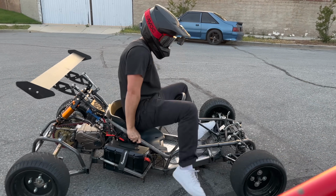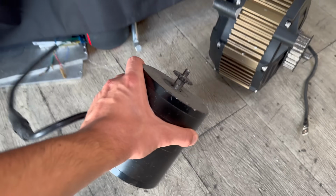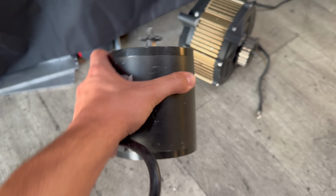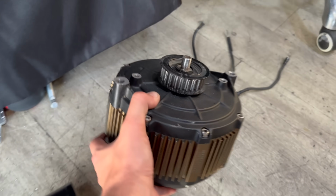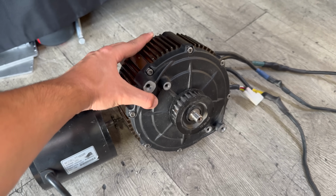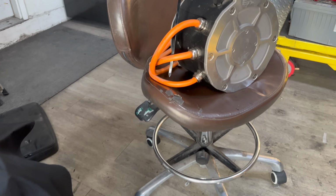I love these things. It's like impossible not to have fun in these. So this is the type of motor we put on the razers and other mini bikes. It's small but surprisingly powerful. This is a Sur-Ron motor. We're all familiar with this. Lots of 72-volt go-karts use these motors. Super powerful. But here's what we're gonna put in this kart.